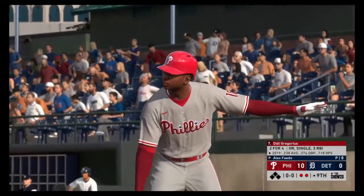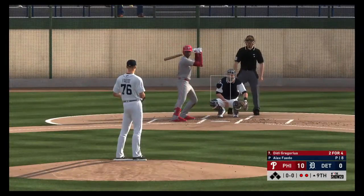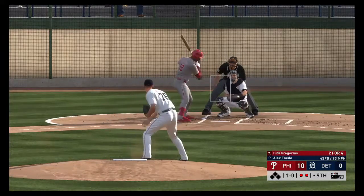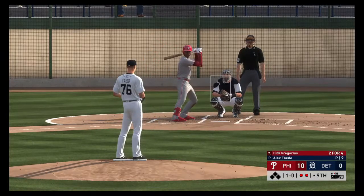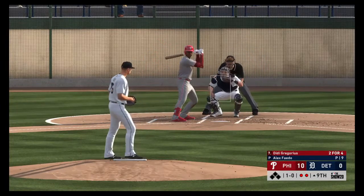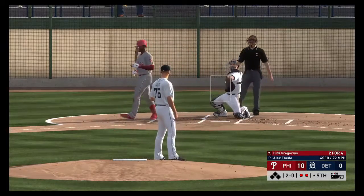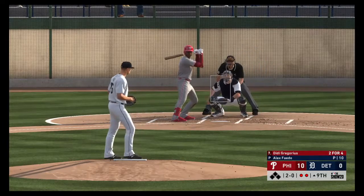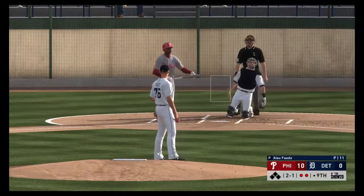Coming to the plate now, Didi Gregorius. It was a flyout for him in his last trip. First pitch of the at-bat. Off the plate and away there. 1 ball, no strikes. Looked like the fastball got away from him there. It's ball 2. 2 out, nobody on. 2-1 after the foul ball there.